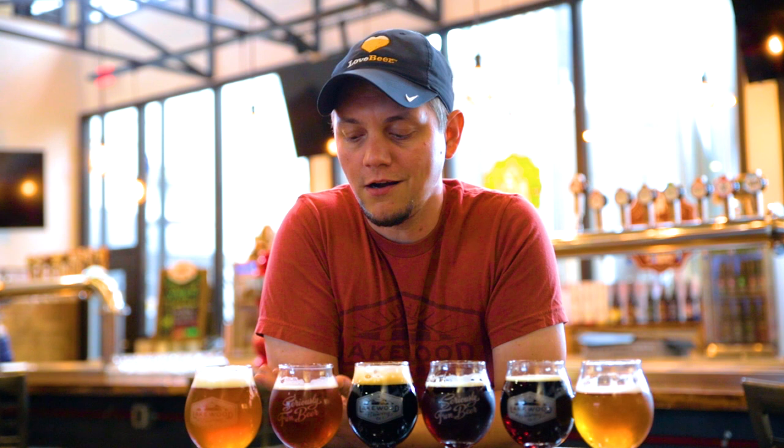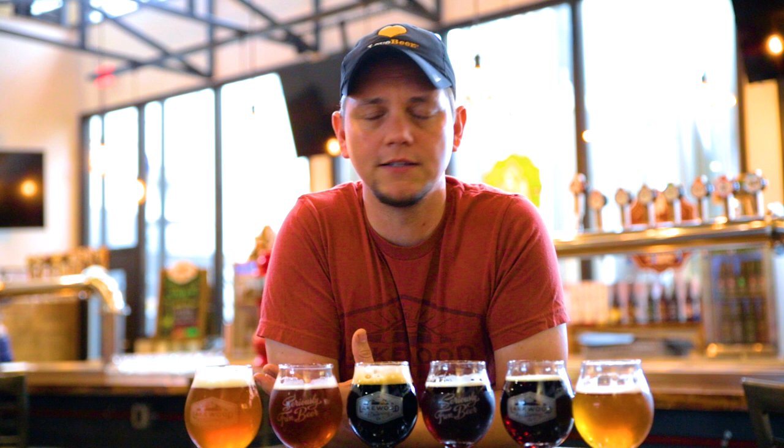Lager is food's best friend. It really is. It goes amazingly with grilled meats. It's got a little bit of caramel malt in there. And it really accentuates anything that comes off the grill. And being a lighter beer at 4.6%, it complements your food without serving as a meal all by itself.